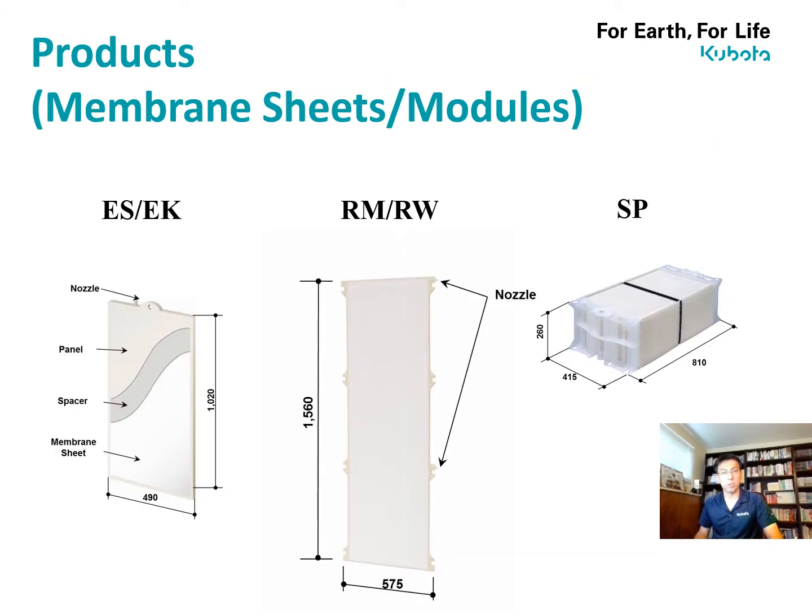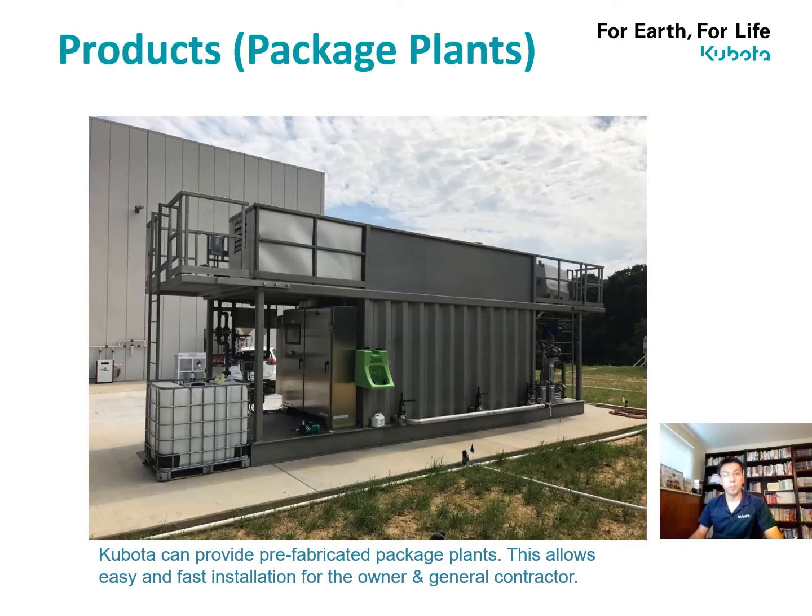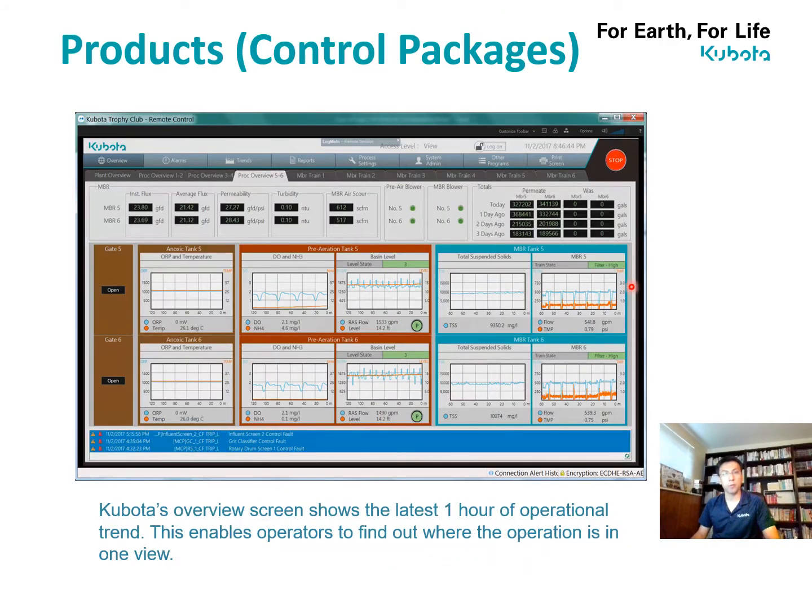This slide shows the cartridges and modules. They all use the same membrane material and are all the same flat plate style. It is just a different configuration. Our typical scope is all the MBR system equipment, but in small projects, we can provide a prefabricated package plant. This enables easy installation for the contractor. We also provide control packages as well.